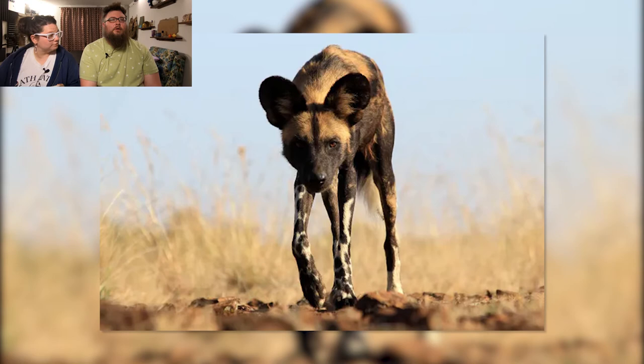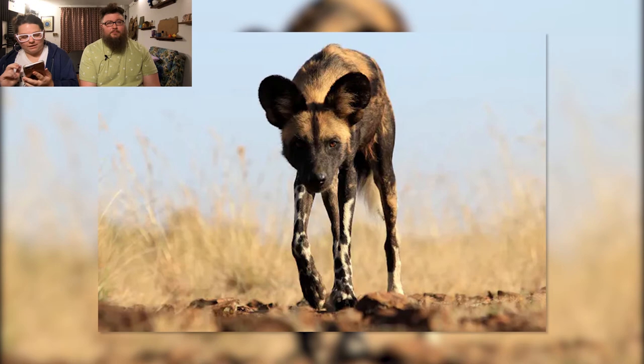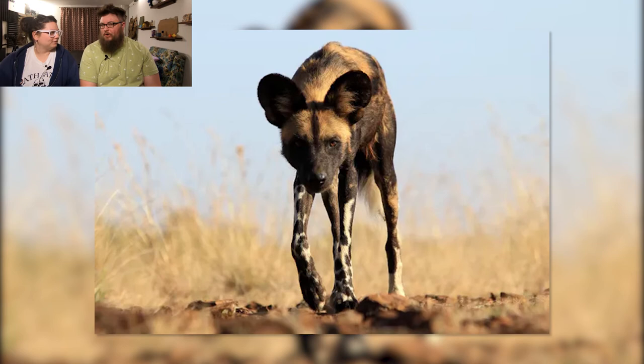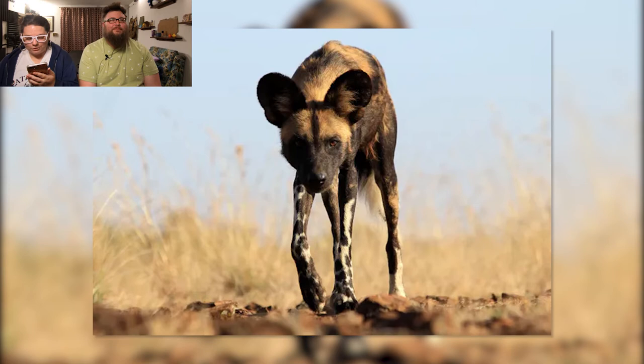I don't care what kind of dogs they are. I love dogs. What do they hunt? What do you think they hunt? Seals. No. Kudus. Yes. They hunt the greater kudu, Thompson's gazelle, which is exactly the gazelle you're thinking of, the most populous gazelle in all of Africa. The impala, the bushbuck, and the blue wildebeest.